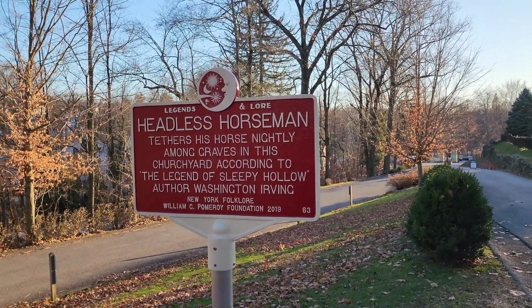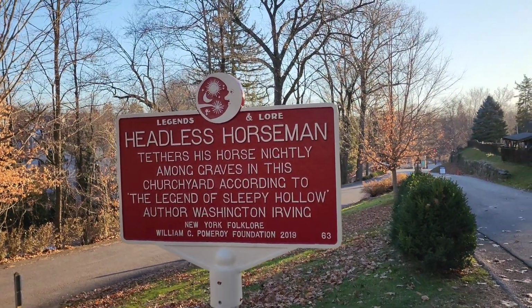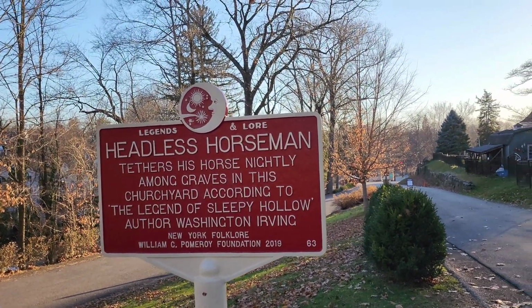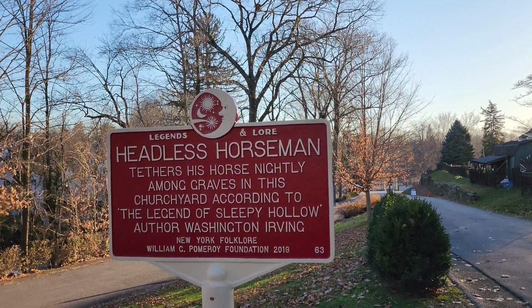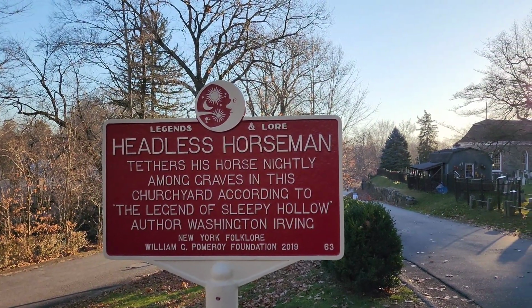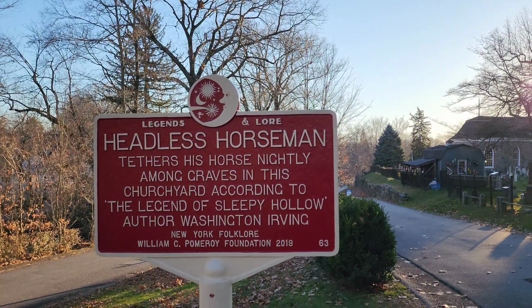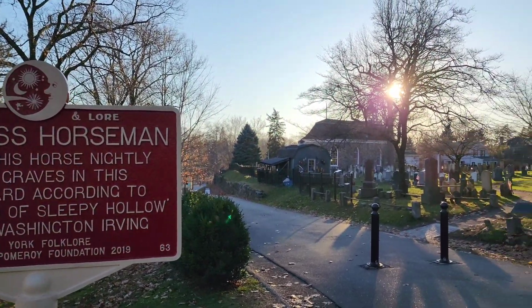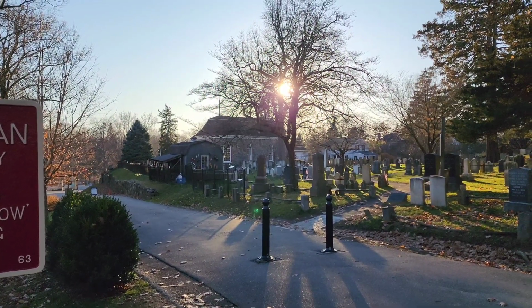Now, as you're leaving or coming into the cemetery, depending on which way, you'll come across this Legends and Lore marker. Headless Horseman. Tethers his horse nightly among graves in this churchyard, according to the legend of Sleepy Hollow. Author, Washington Irving, New York Folklore, William C. Pomeroy Foundation, 2019. And if you're looking, going out, over there, you will see the churchyard.